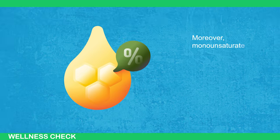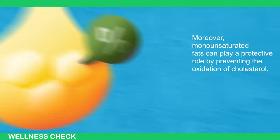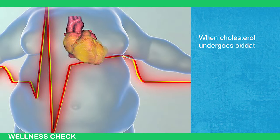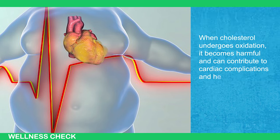Moreover, monounsaturated fats can play a protective role by preventing the oxidation of cholesterol. When cholesterol undergoes oxidation, it becomes harmful and can contribute to cardiac complications and heart disease.